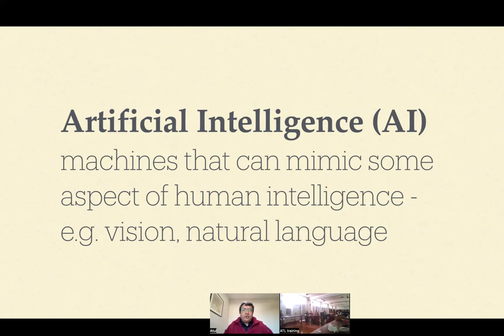So just to remind you what we had done last year, I had explained to you that when we say artificial intelligence, what we mean is that machines or computers can mimic or copy some aspects of human intelligence. This has been going on for many, many decades. Humans have been trying to make computers which are intelligent like human beings.